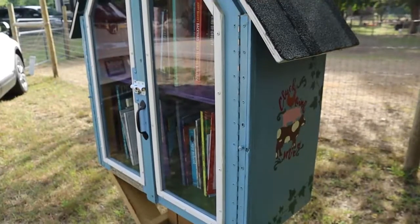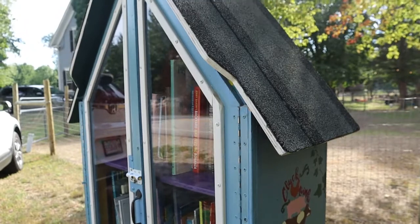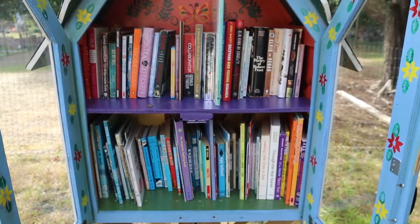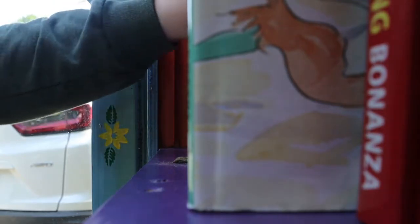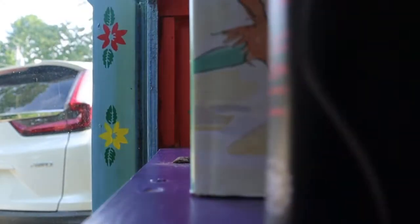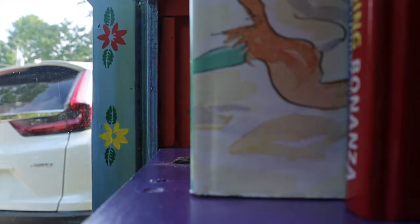The next little free library we visited was on a really cute little farm that had sheep and horses. I ended up leaving one of my recent Book of the Month books called A Flicker in the Dark by Stacy Willingham, and taking a different Book of the Month book called Our Kind of Cruelty.